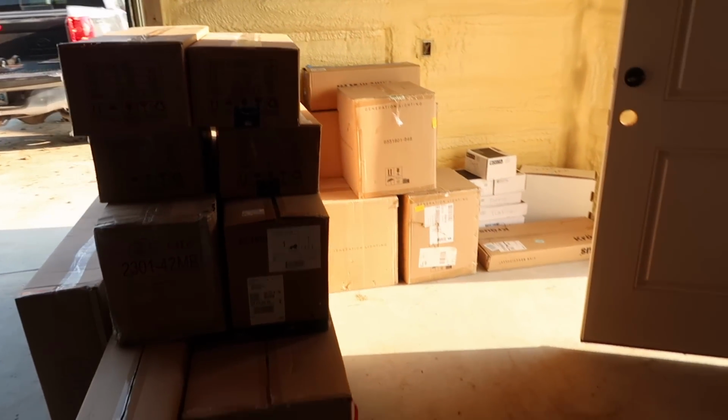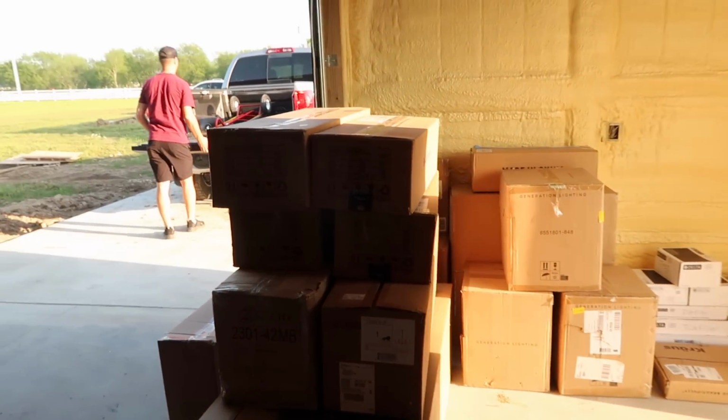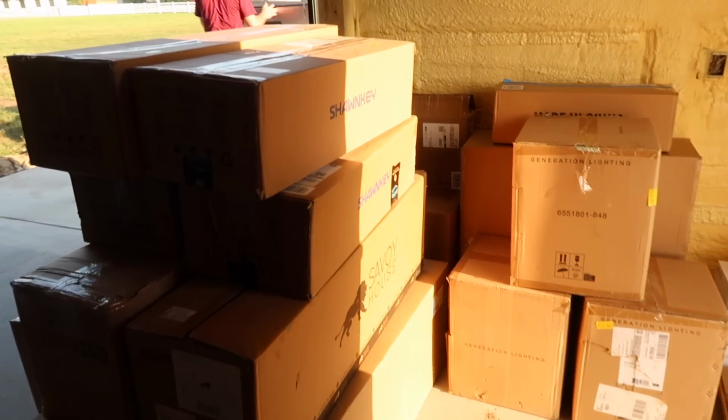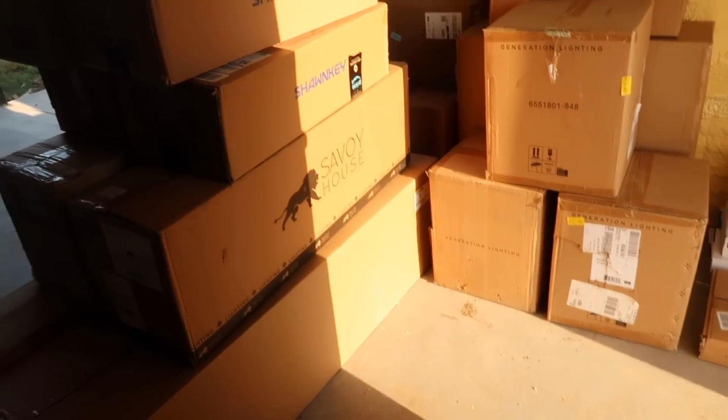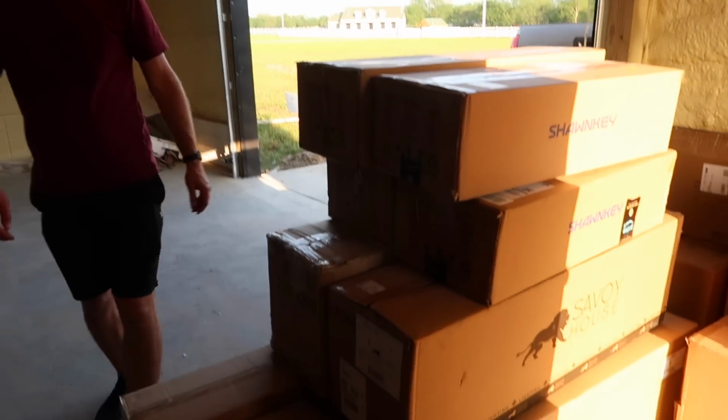So hopefully when I go to lay these all out, I can figure out exactly what goes where, because at this point I have no idea. I'll figure it out though. It is hot. Yeah, it is. Welcome to Oklahoma summer. Summer's here.